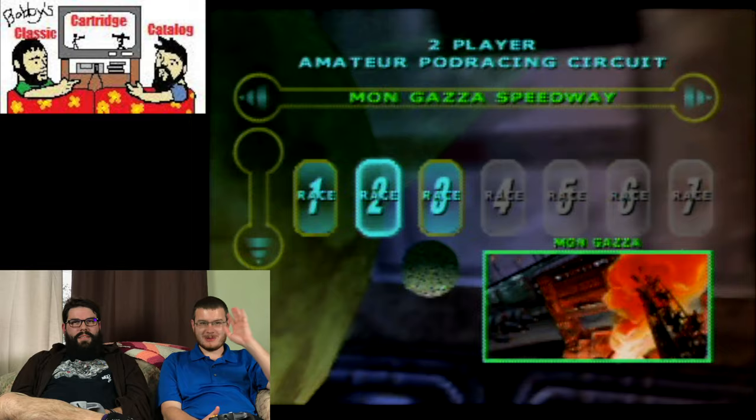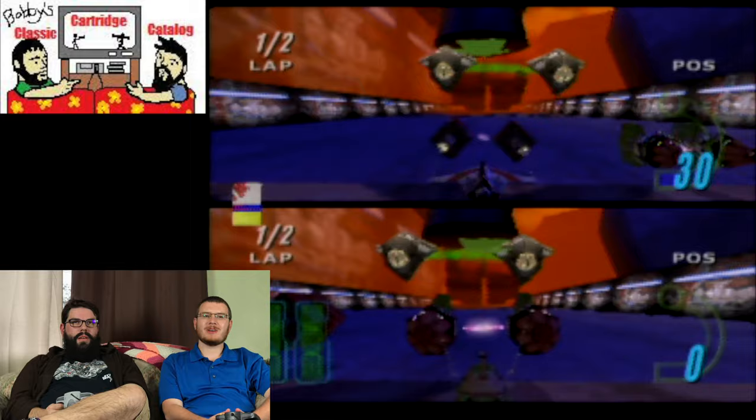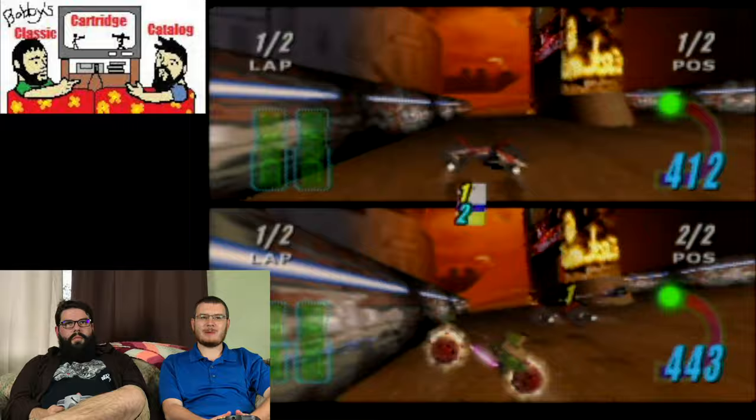I don't know what I'm doing. I figured out the boost mode. Oh, you did? You hold forward on the joystick, and then whenever the thing turns red, you release the A button, and then you tap it real quick. Really? It makes it hard to steer, but you go really fast. Probably wreck more, too. Yeah. Well, is that what was happening in the last race? Maybe.